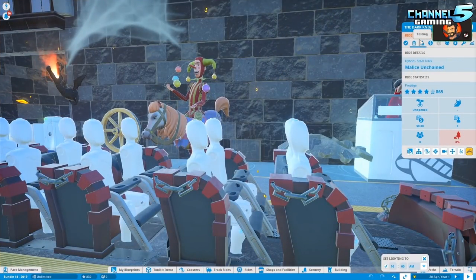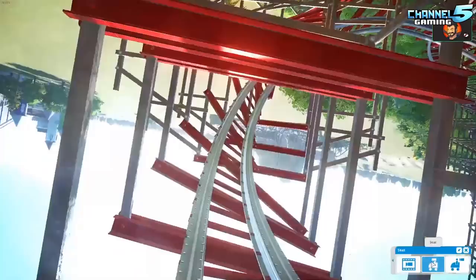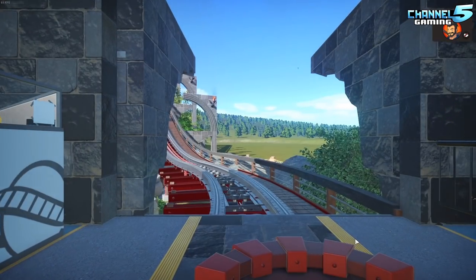Great. Okay, Mela's Unchained. And here are the results. Nice. As he mentioned, it's all green stats. All green stats, you guys. 100 kilometers per hour, perfect. 5 inversions, 5 airtime counts. Let's go. Perfect. There we go. All right.